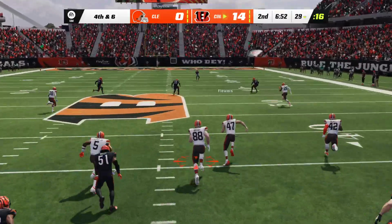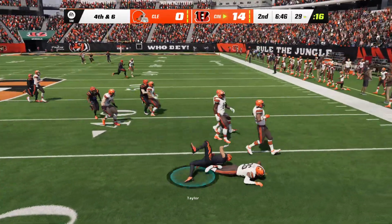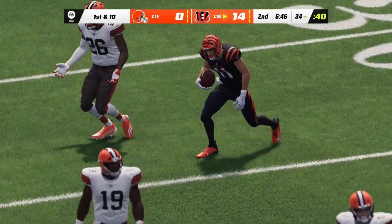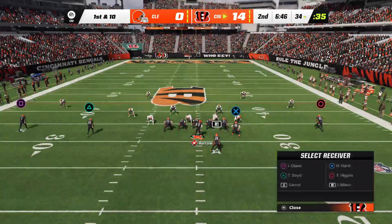And Bojorquez on to punt as he gets it away. And here's Taylor on the return. So possession goes over here on the punt. And the Bengals will take over here 1st and 10. Joe Mixon and the Bengal offense ready to go back to work.